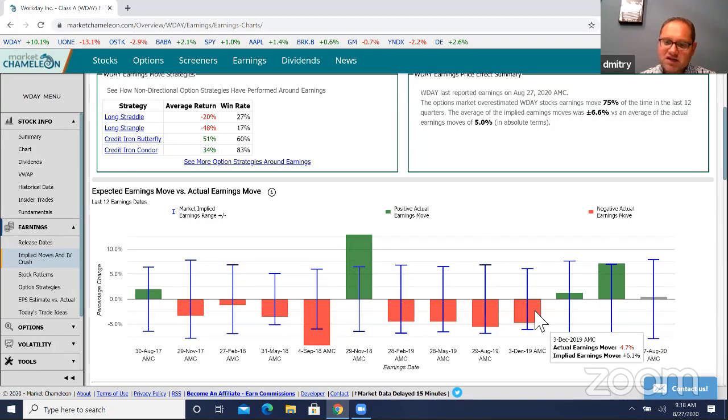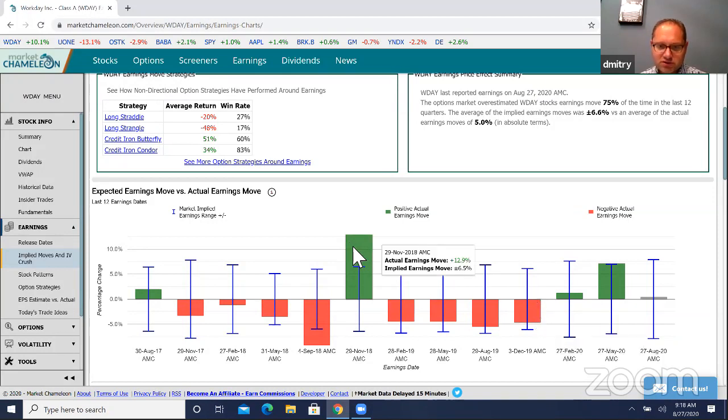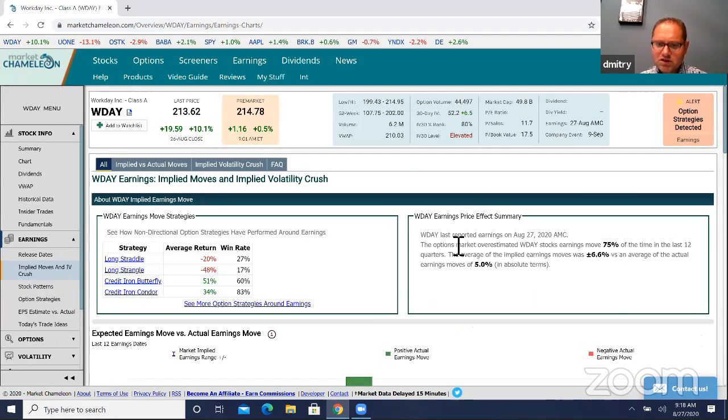These red bars are the actual move to the downside. The one I'm hovering over now is anticipating that day a move of 6.1% in either direction. The actual move was up 4.7%. So here we see a big one busted through to the upside, to the downside. So let's take a look at WDAY.